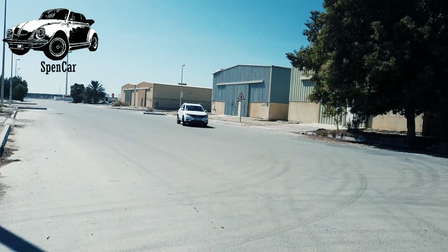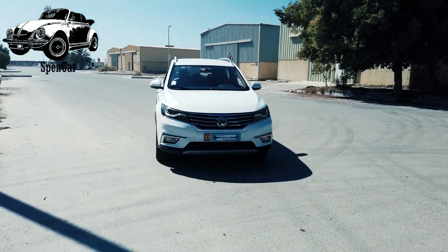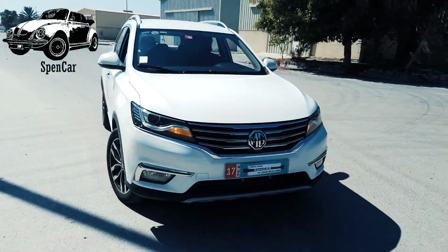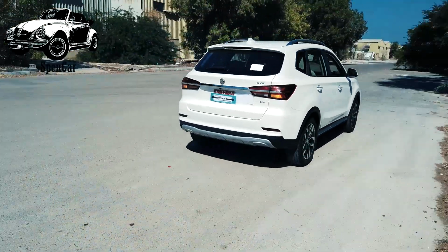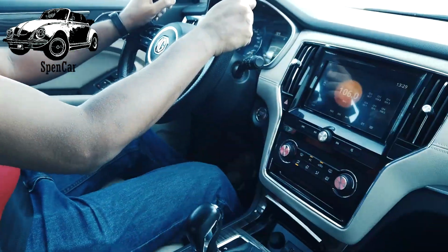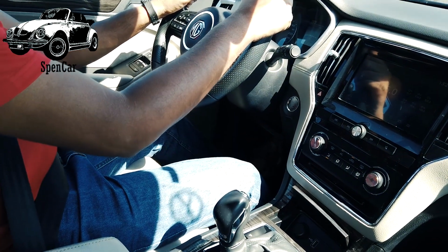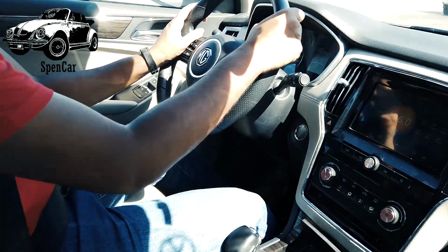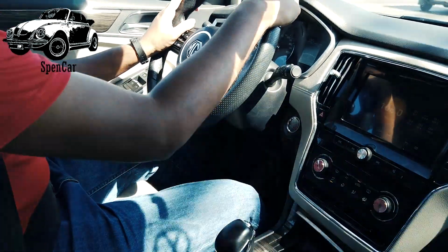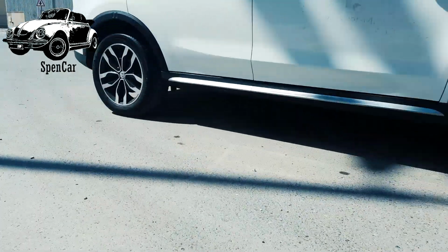Well, how did it feel driving the RX5? With a responsive engine, a good infotainment system and a lot of features like automatic brake hold, where you don't have to bother holding the brake at the signal, just apply the brake once and you're done. Cruise control, push to start and a lot of space in the cabin. The RX5 is definitely something that I would consider buying. Starting at just about 58,000, I think it's a deal.